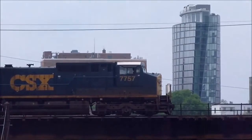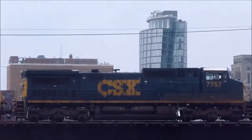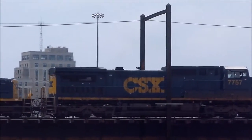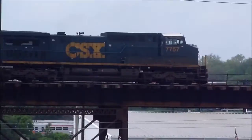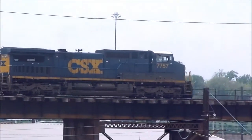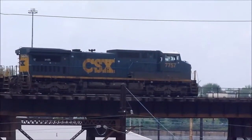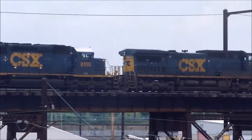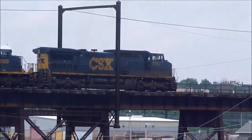Those engines are taking their time. They're really running a little heavy. They're having some trouble. That train's extra heavy. Yeah, he's kicking in the extra power now. He's throttling up. There he goes. Wow! Talk about your miracles! Two freight trains in one day!